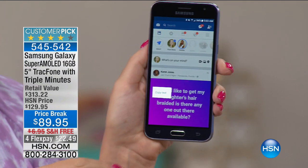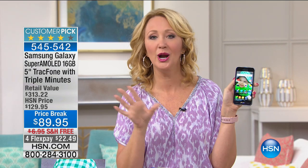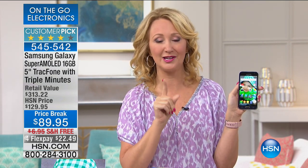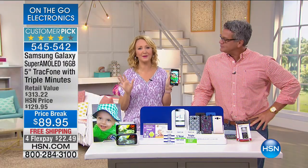It is smooth. It is a hot, sexy phone, and the greatest thing about it is no bills as a TrackPhone customer ever. This is the nicest screen we have ever offered. It's called a Super AMOLED screen, so we're going to tell you about that in more detail in a moment, but let me just take a giant step back and talk you through TrackPhone and the benefits of being a TrackPhone customer.